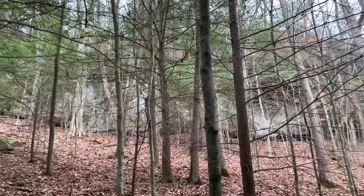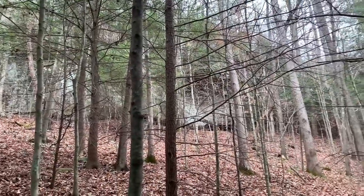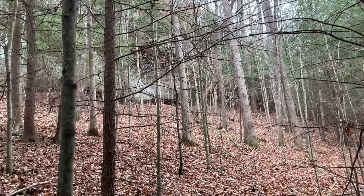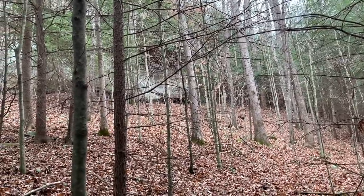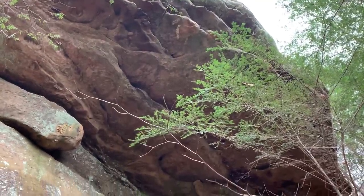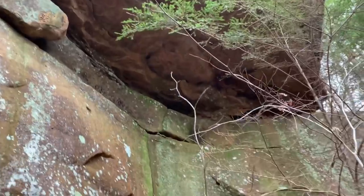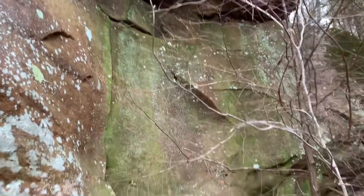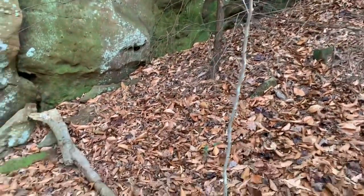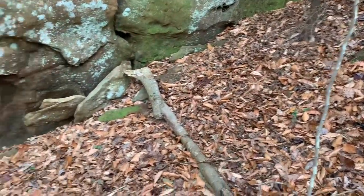Anyway, I'm gonna get up there and get settled. I'm getting out of breath. This is it though. The old dig site. It's a big shelter. Somewhere here is actually the site of it. I've never really found even a chip over here.